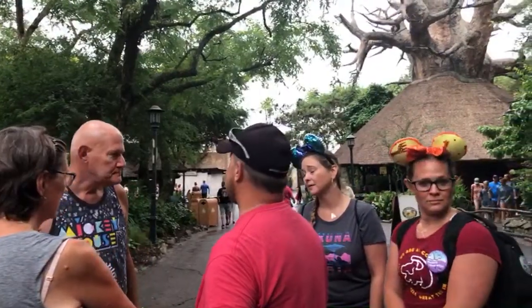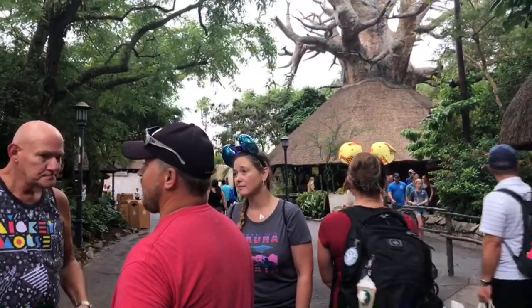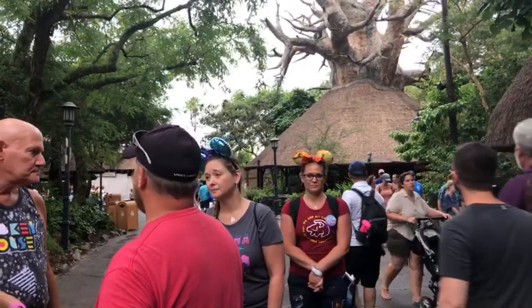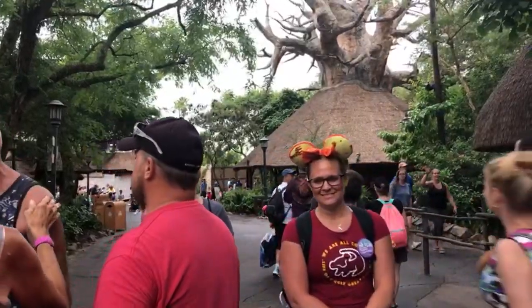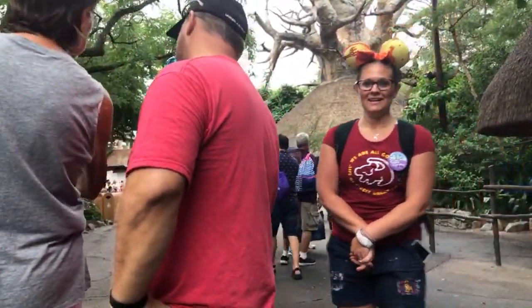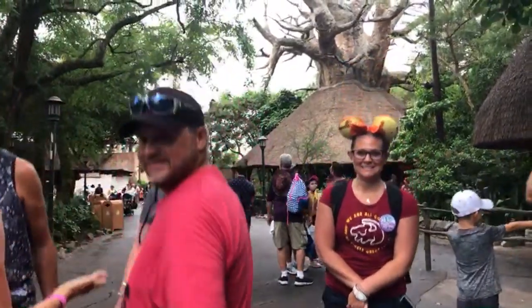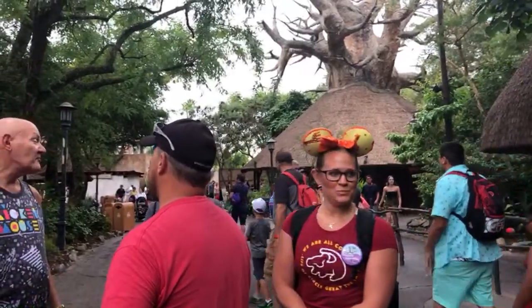Crystal, go stand next to that tree and prove to everybody that it's forced perspective, that it's really only like 6 feet tall. No, that's not it. Not cooperating. Okay, yep. Go ahead, stand next to that tree now. There we go. See everyone? It's not that tall. Disney magic. Everybody should come to Disney.